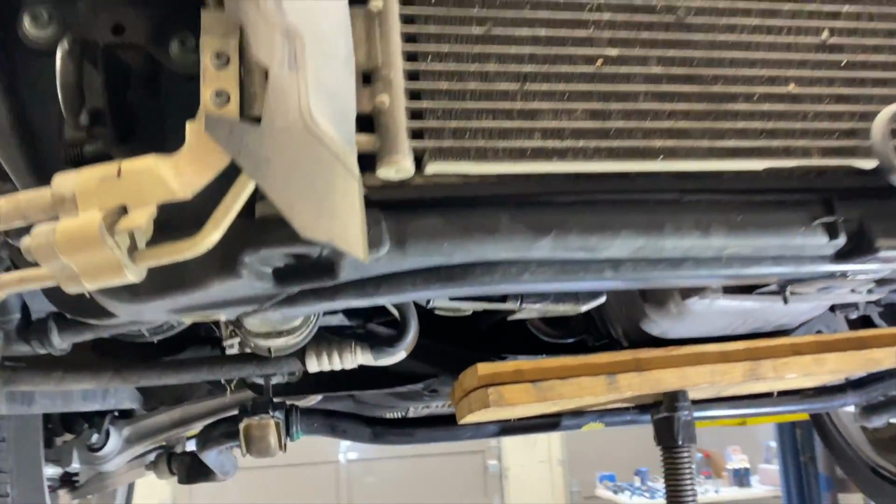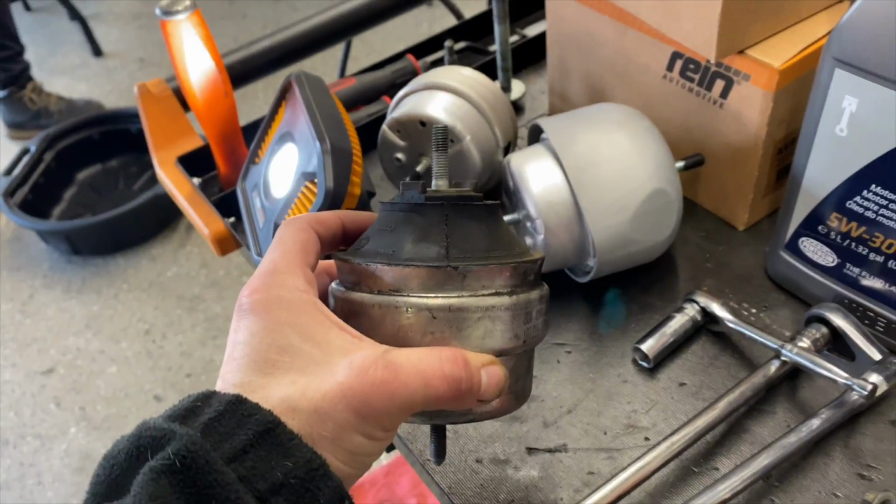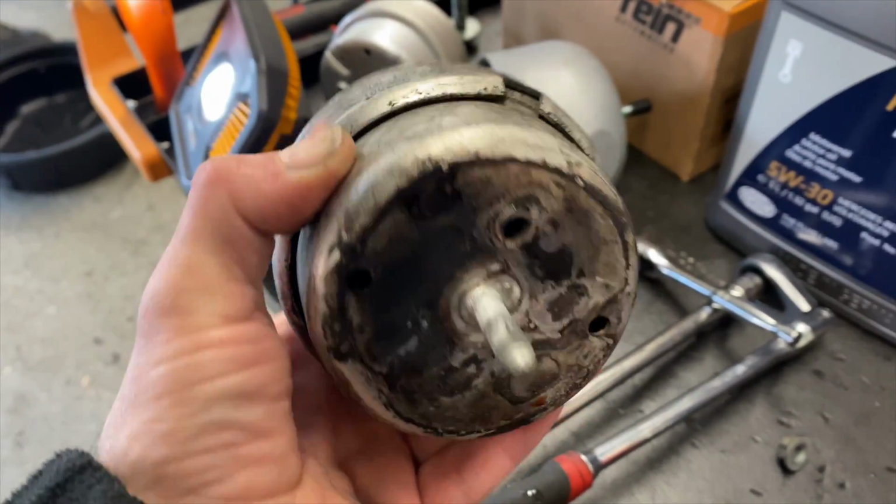To kind of round things out on what we're doing, working on the engine mounts now. These are hydraulic filled engine mounts, and they like to leak this purple fluid out.